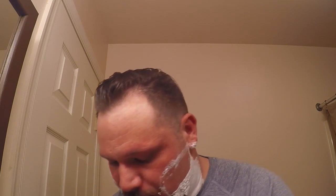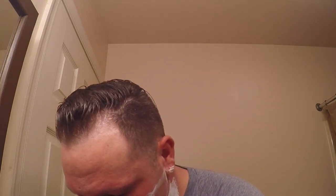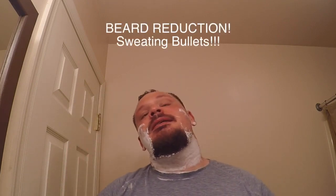Yeah, the soap is definitely nice stuff. The first impressions, it definitely has the slickness. It has the slickness and cushion without a doubt. Let me fix the angle. I definitely got to keep an eye on the angle, because it is all about blade reduction, not getting the closest shave right now. So let me see if this feels better to do it like this.